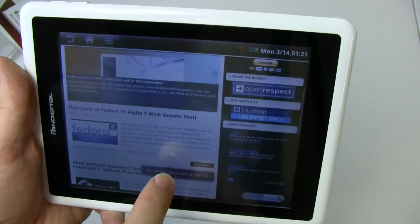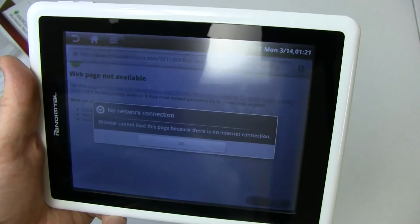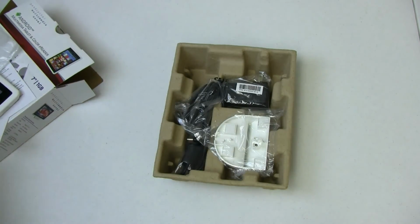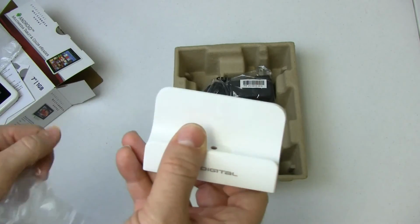Let's see if Flash will load. Probably not, but it never hurts to try. Browser cannot load. There's no internet connection. The battery must be too low. Anyway, let's go ahead and look at what's in the rest of the package, and then we will wrap things up. So, as we noticed on the outside, we do have that little dock.